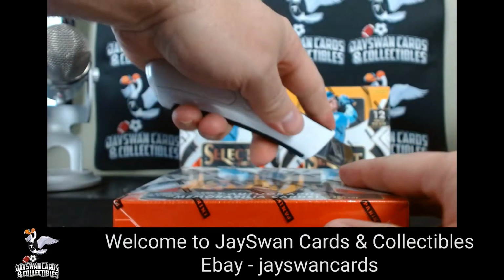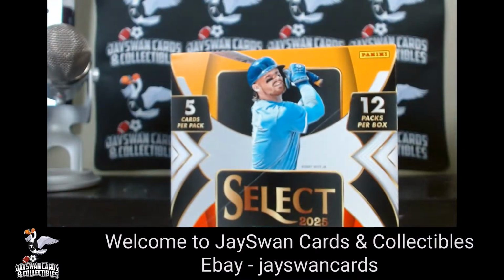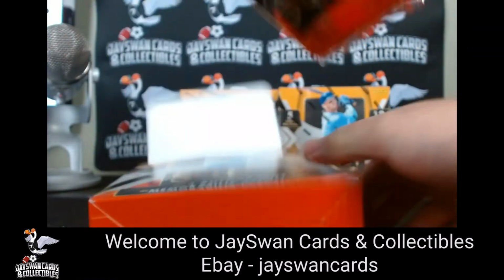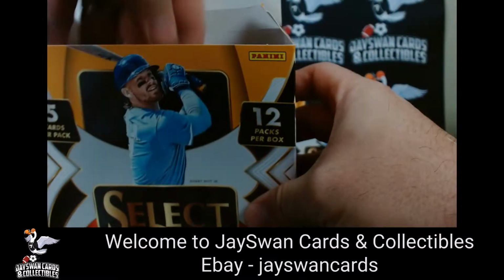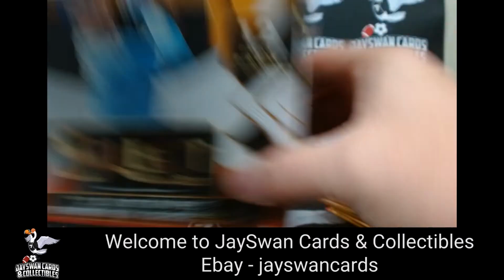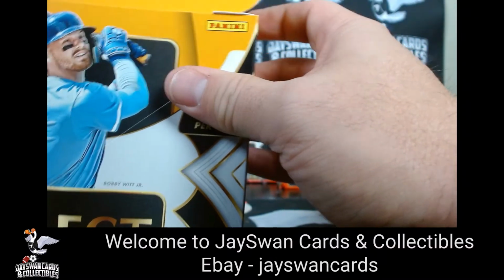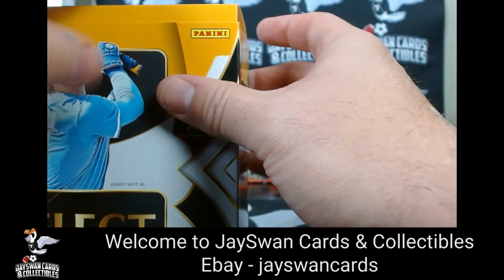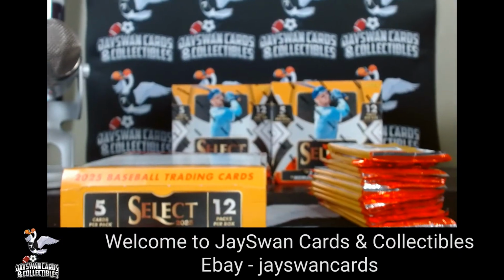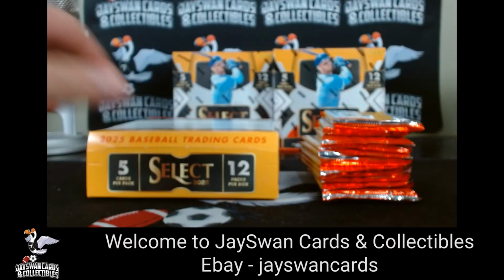6 boxes. So we got 2 autos and 1 patch per box. There wasn't a patch auto in the first half, so hopefully there's at least one in the second half. Those are always nice to pull out. No color wheel in the first half, and the first full case I did not have a color wheel, so I don't know exactly how often that's supposed to fall. I did hear that one breaker had 2 of them in one case, so maybe, who knows. Be nice to at least get 1 in here so we can see it.